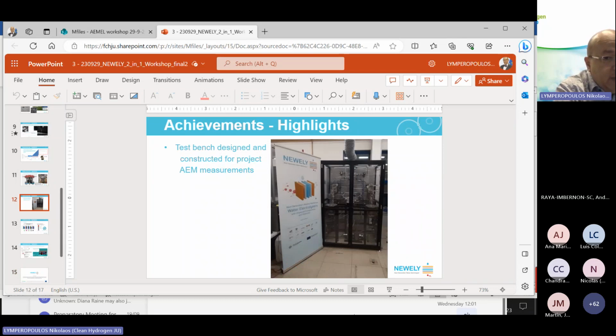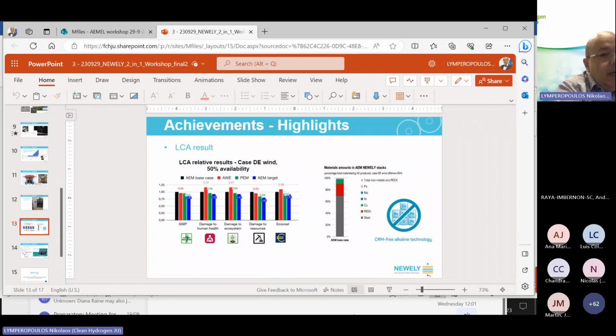Another achievement in the project was the design and construction of an AEM electrolysis test station for the partner APK, also in collaboration with partner PROPULS. And lastly, there was the LCA, life cycle analysis, carried out by Air Liquide. They really investigated all aspects about materials, about the environmental impact, with a very interesting analysis and the potential of scaling up this technology.